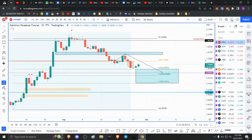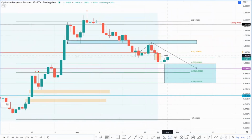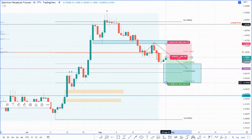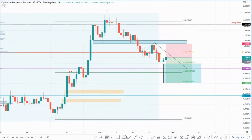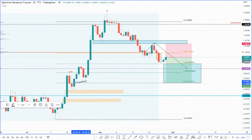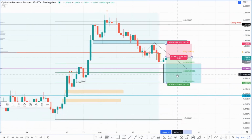We're already in a short opportunity zone for Optimism. So let's keep it from the current position. We'll keep our stop losses up here and expect the price to at least come down to this level here, where you can see there's a ton of liquidity resting below these equal lows found at 0.73 and 0.74. This is what I'm expecting from Optimism over the next coming days.